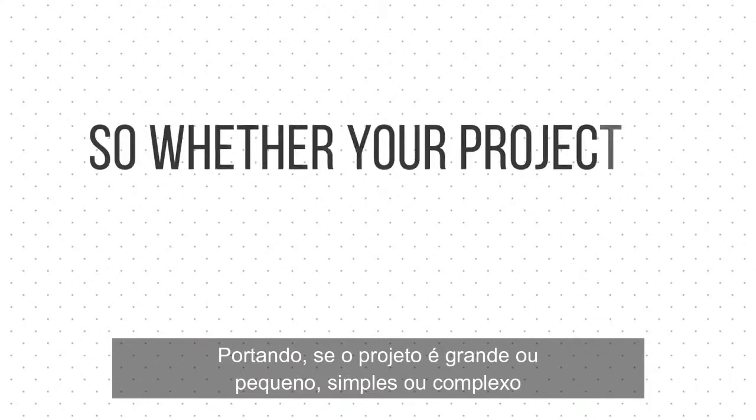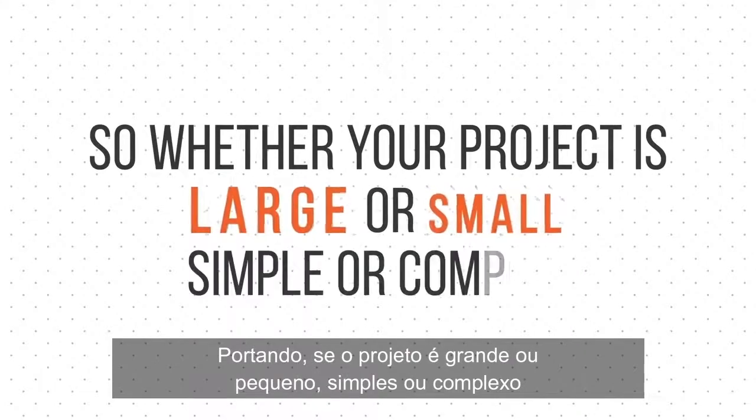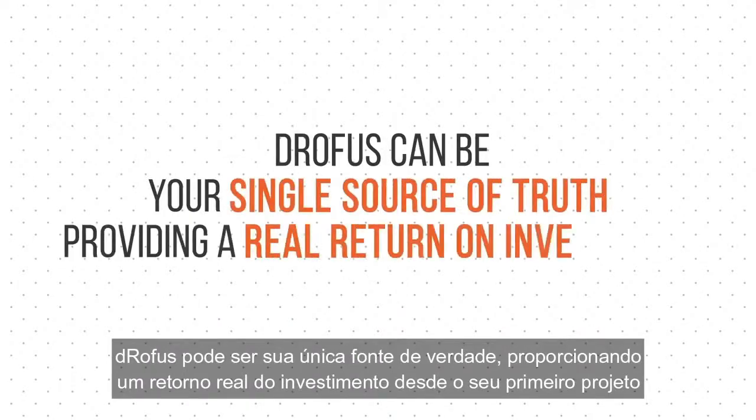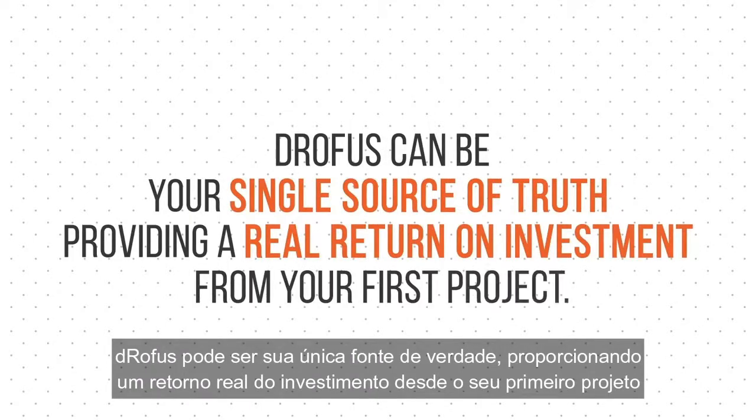So, whether your project is large or small, simple or complex, dRofus can be your single source of truth, providing a real return on investment from your first project.